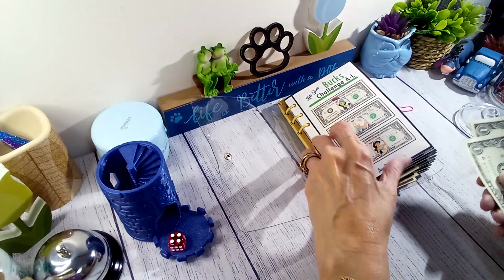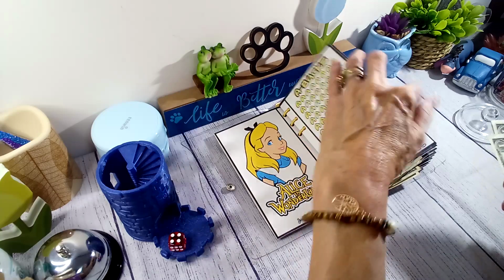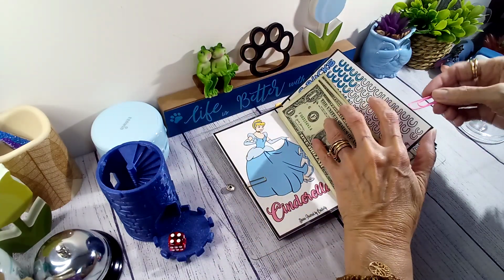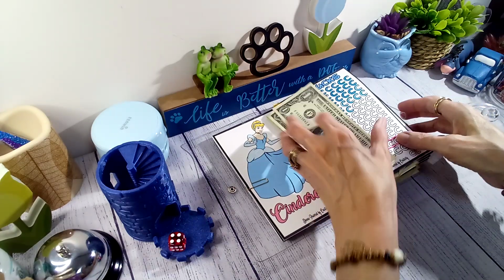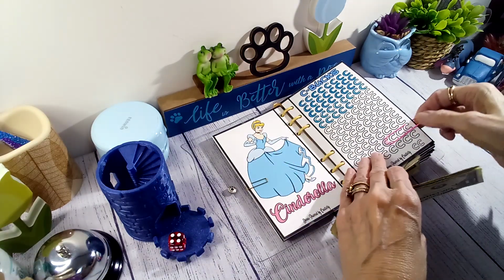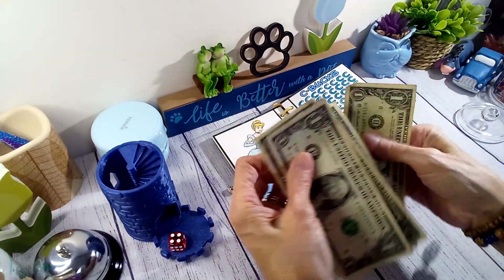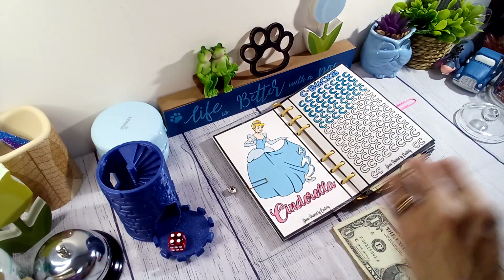And we're going back to one, two, three, four. So we're going to put the last four in here, and we will paper clip this one, showing where we stopped. I'll have to put my money in, then I'll fix it. One, two, three, four, five, six. So this one got six.